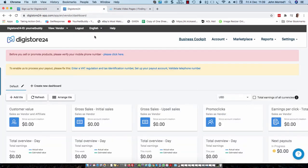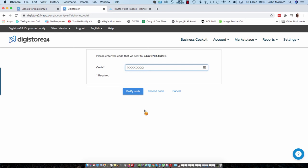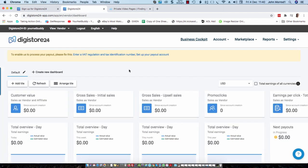I just went to my email address and I clicked on this. It's come back here, and it says, before you sell or promote products, please verify your phone number. So you click there to verify your phone number. Let's do that now, see what happens. It's got the phone number in, send verification code. I've just heard my phone go off. The verification code is in there. So I'll pop it in, and right, it's accepted the verification code, so that bit has disappeared now.